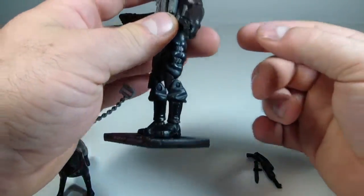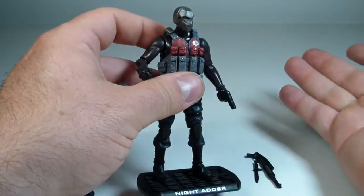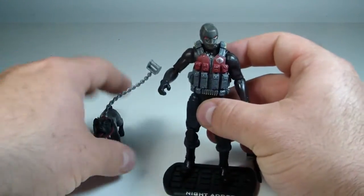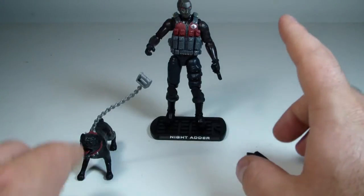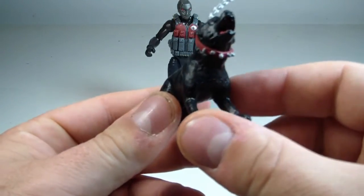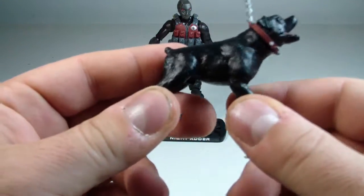But he actually is, this is not a shirt. Some people have mistaken this as a shirt. I don't know how you do that because he's got tattoos all over him. But I'm going to actually set him aside for a second before we get to that. We'll take a look at his poochie here, his pooch, his woof woof, as I like to call him.